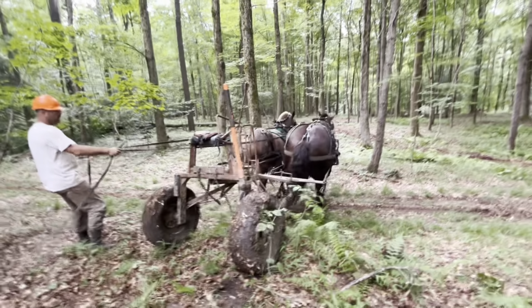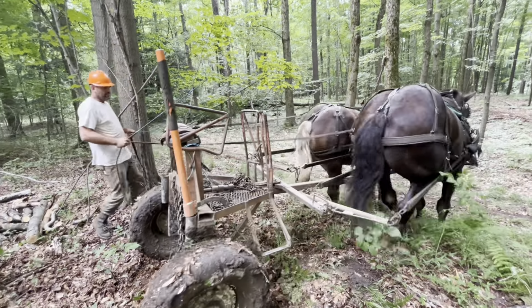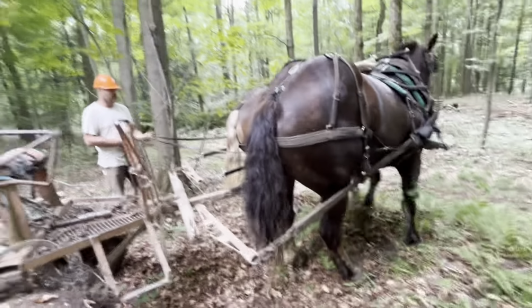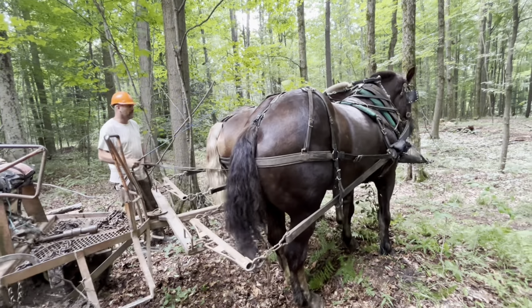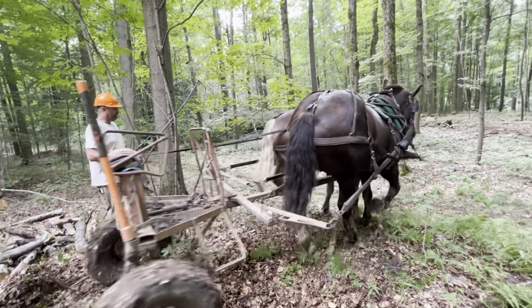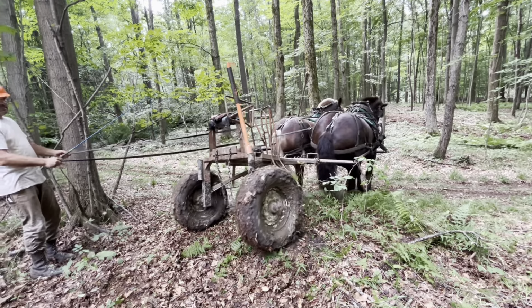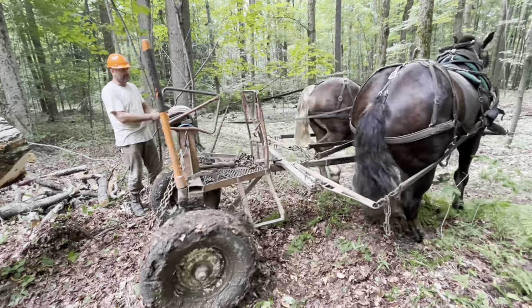Whoa. Back. I'm going to make him back over it. Not for any real training reason. Whoa. Back. Other than just to get him in the same spot, so he has to do it again. Back. He didn't even need a smack on the ass, really. It didn't hurt anything.